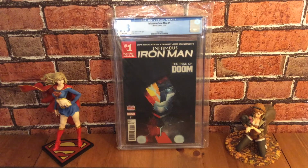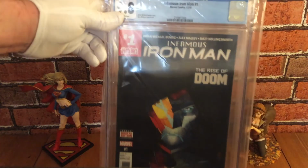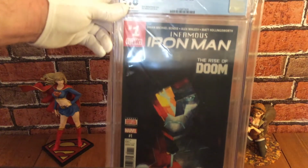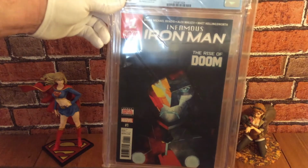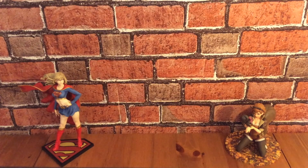Infamous Iron Man #1 with a really cool Alex Maleev cover, written by Brian Michael Bendis, and it features the first appearance of AI Tony Stark. Really really nice. Okay, so the next one I have to show in this box is this one.